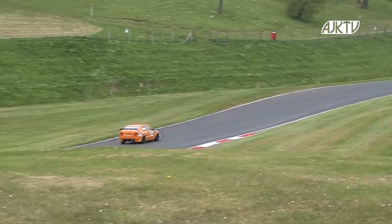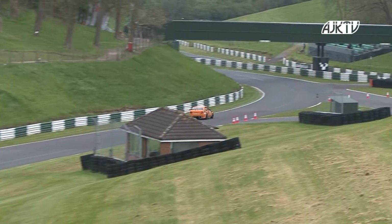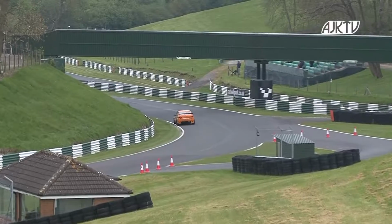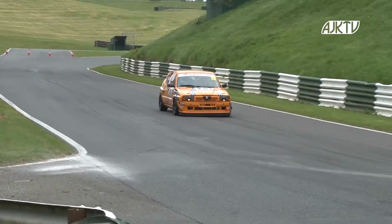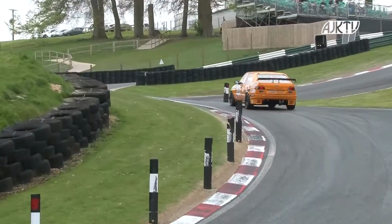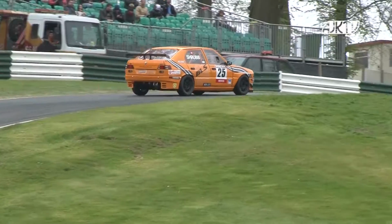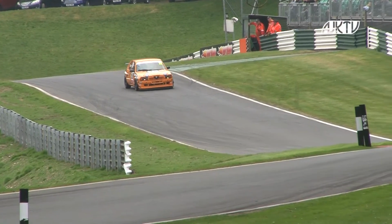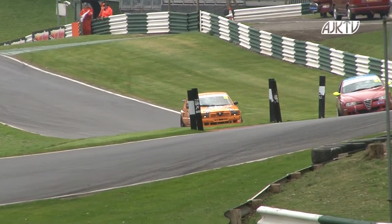Out of it on the left-hand side. And back under power now, up towards the bottom of the hill at the mountain. Just a few more corners from home now for Brian Shrub, taking it fairly easy here into the last section of the track. Just turning his way through, up over the mountain. And he's going fairly slowly. Is he stopping? Brian Shrub is slowing down on the last lap of the race.